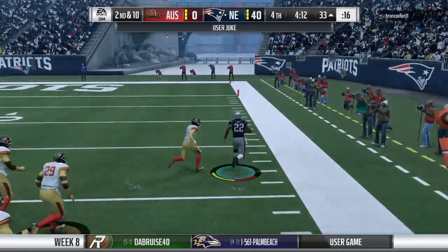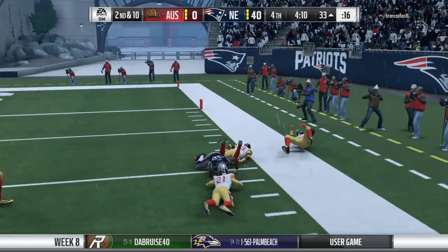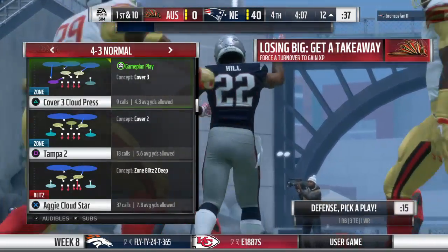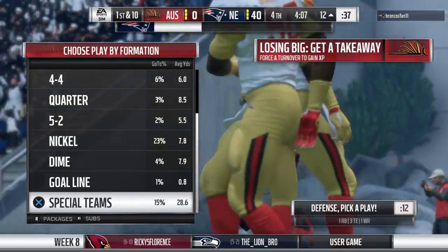Oh, he's got a little daylight. And he gets this one all the way down inside the 15, just shy of the 10. That's good for 21 yards and a first down.